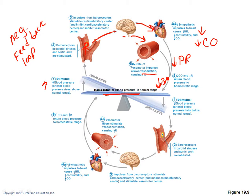Now what happens if the blood pressure is falling? Your blood pressure is going too low. Okay? These are no longer stretched. The signal to the brain is, blood pressure is too low. We've got to get the blood pressure back up. Send a signal to the heart, increase sympathetic activity, increase heart rate, increase cardiac output. Tell the blood vessels to vasoconstrict, increase peripheral resistance. So you're increasing cardiac output, increasing peripheral resistance, increasing blood pressure. Okay, and these two systems work hand in hand all day long, keeping your blood pressure at a homeostatic level.